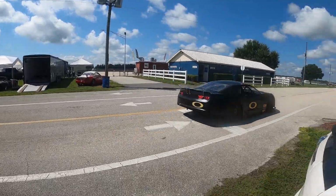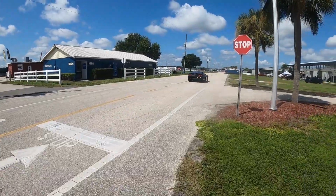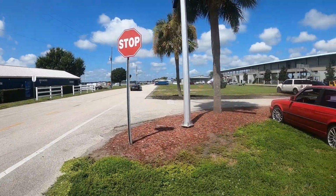All right, so what we're going to do is go around and look at the different types of race teams that are here. It doesn't matter what you have in your bank account, what kind of car you want to do, or how fast you want to go. This is SCCA, it's made for amateurs. You can call yourself professional, but it's made for amateurs. As I said to you guys before, you don't really need to have anything special.